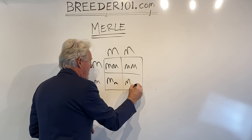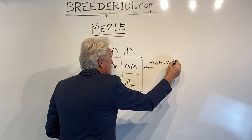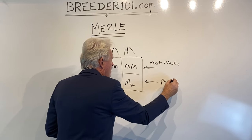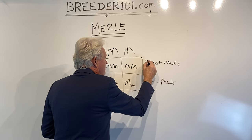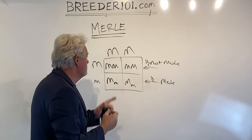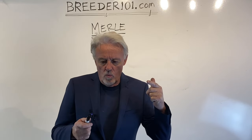And we get one half not merle, and we get one half merle. So we're going to get half of them like that and half of them like this. 50% of your litter you'd expect to be merle when you breed a non-merle dog to a merle, and that's what you do. Just go back a step here and we're going to talk about what merles are.